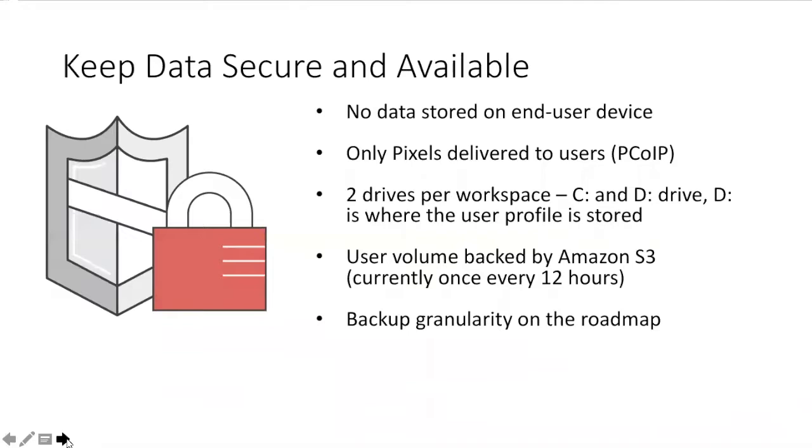By default, the user volume is backed up by Amazon S3 every 12 hours. So in rare occurrences of a workspace not behaving, if for any reason it needs to be rebuilt from the original base image, you can recover your user volume data from up to 12 hours ago.